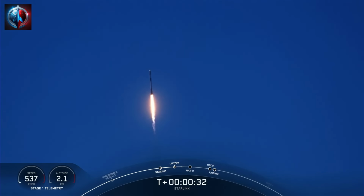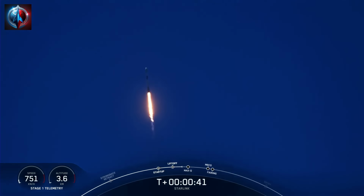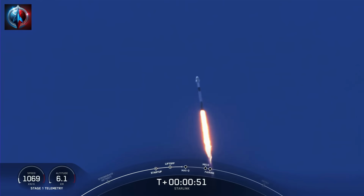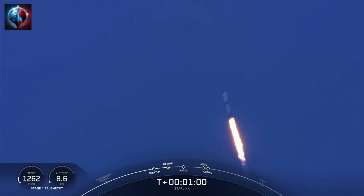At T plus 30 seconds, Falcon 9 has successfully lifted off from Space Launch Complex 4 East at 1:09 p.m. Pacific Time. Power and telemetry are nominal. Falcon 9 is supersonic. And as you just heard, Falcon 9 is now supersonic, meaning that it is traveling faster than the speed of sound.